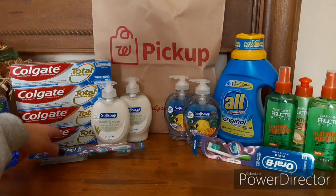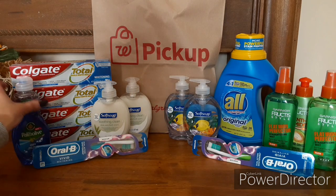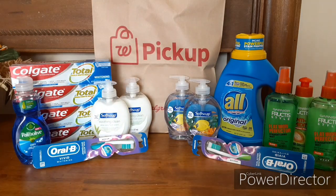Next up, we have the Crest and Oral-B products. Now, there are different ones that you can mix and match. I think on GME's Gimme Coupons, in her scenario, she picked up one of the $3 Crest Scope mouthwashes and one of the Oral-B toothbrushes. My store did not have the $3 mouthwash, so I just ended up picking up the 2 Oral-B toothbrushes.